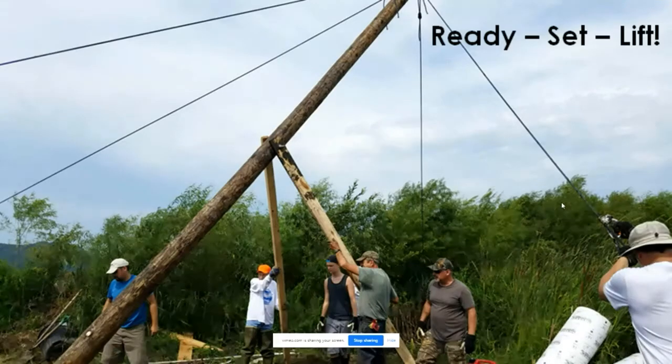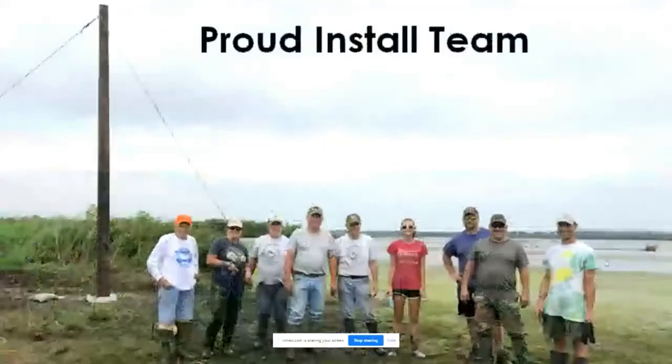We put 2 poles up there, and it was quite a deal to try to get poles 5 feet buried in saturated sand. We ended up jetting out the bottom and getting the poles down and putting a lot of concrete in there.